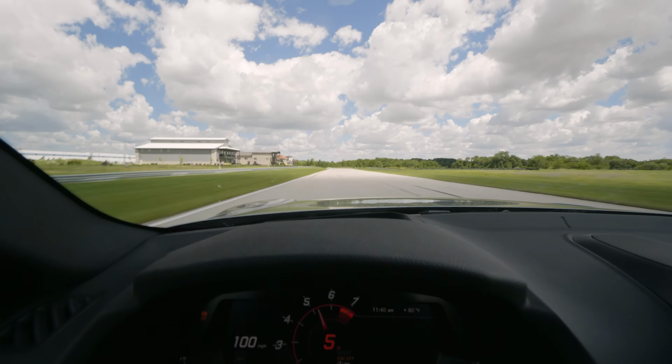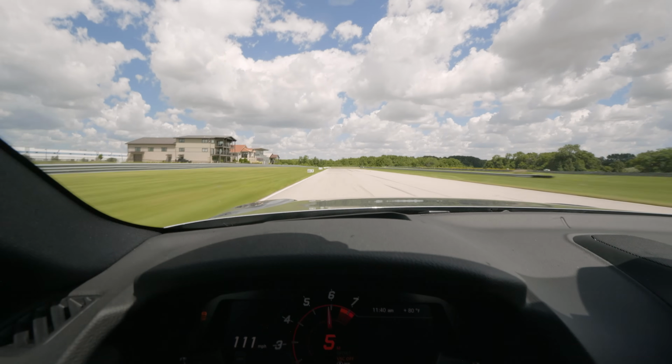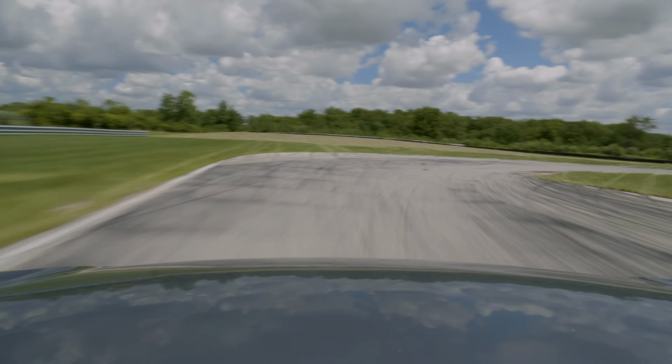And the thing for me is, what is it as a street car? And I think they both have their strong suits. I think the Z is far more approachable. It's far more natural. It feels like that older sports car.